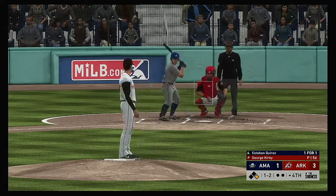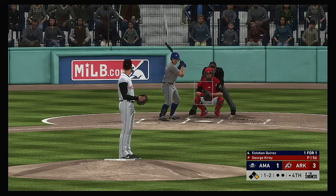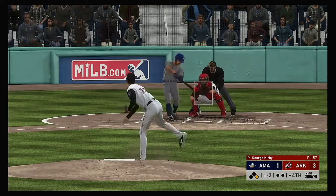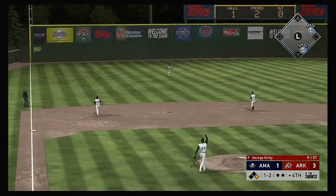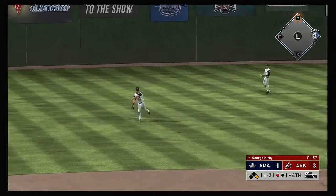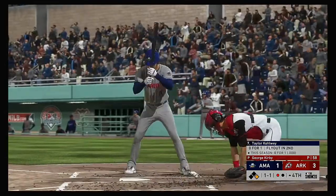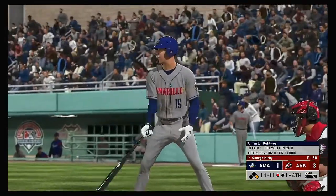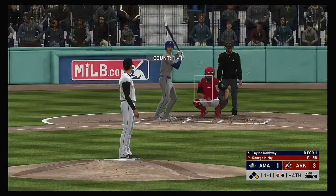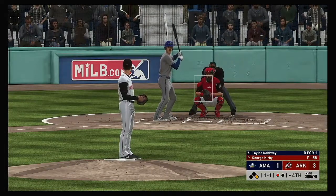Still 1-2 as he fouls it away. And that's lifted the other way out to left. Larson will settle under it to make the play for the first out as the runner will have to head back to first. Now to the plate, Taylor Colway flied out in his first at bat, so he's 0-for-1 so far.